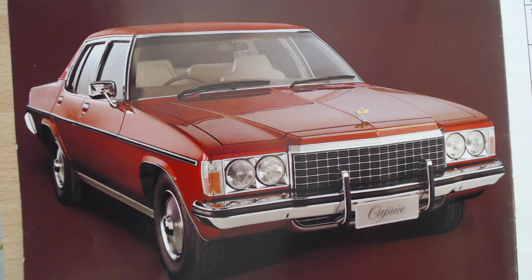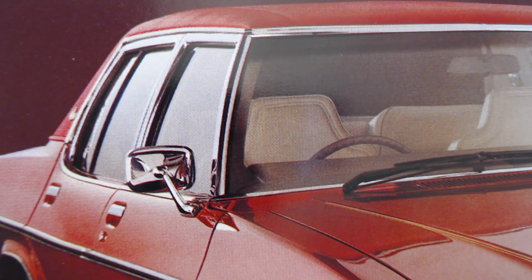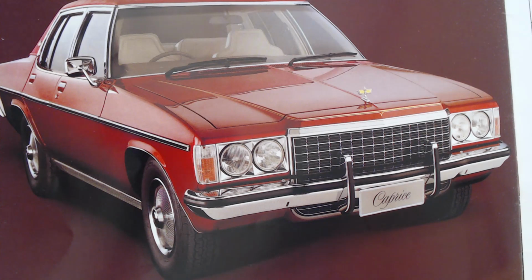What I do find interesting about these though is this red roof. If we just zoom in further, in the 70s a vinyl roof meant something a little bit special, and I presume this is a vinyl roof on here, but a colour matched red vinyl roof. That's certainly very unusual. And then we've got what look like very unusual wheel trims on there as well. Anyway, let's have a look at the text and see if we can learn a bit more about these.